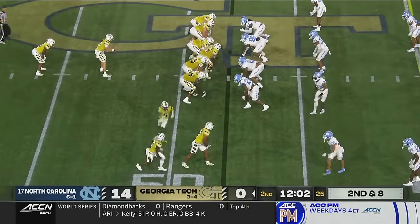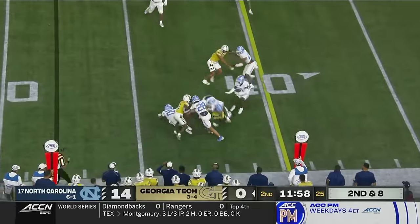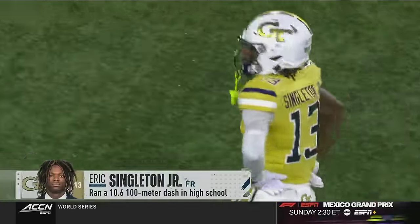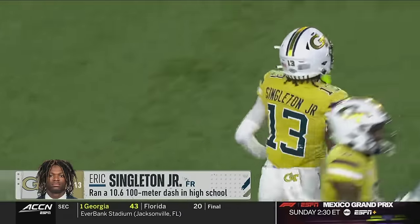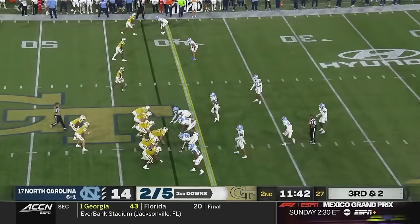Yep, sure are. Rutherford was in motion. They're trying to set the screen here for Singleton. And he will be a couple of yards short of the first down. Marcus Allen. And Eric Singleton Jr. is a 10.6 100-meter time in high school, coming out of Alexander High School in Douglasville, Georgia. It's part of the reason they just threw it to him 3 times in a row.